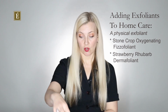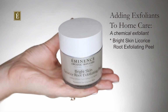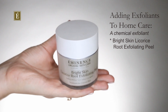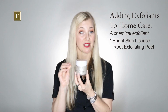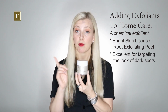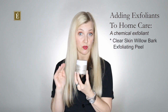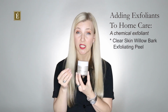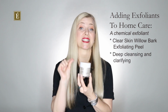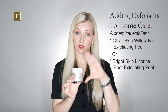The next is you could also be using our Bright Skin Licorice Exfoliating Peel. Now you're probably wondering why I've picked this one, and it is because you can exfoliate, but sometimes with blemished skins we also have a bit of discoloration or dark spots left behind, so this is also going to help you with that. But we also have the Clear Skin Exfoliating Peel, which will also do the same thing and give you a little bit more of a cleansing effect to really help with any potential of another breakout. So you have two options for your exfoliating peels.